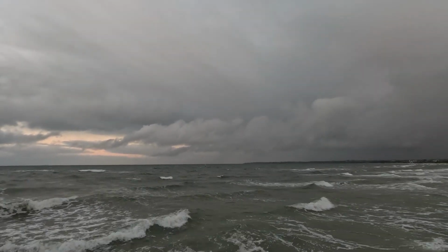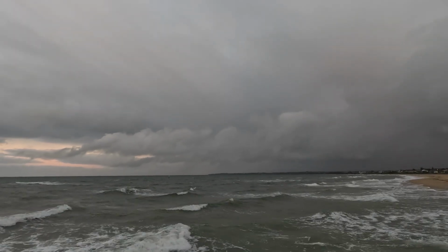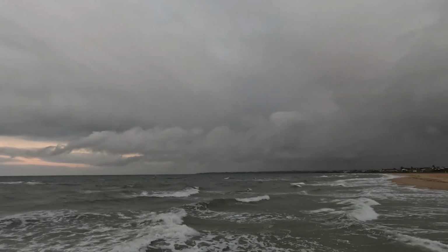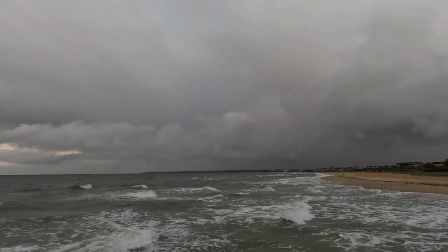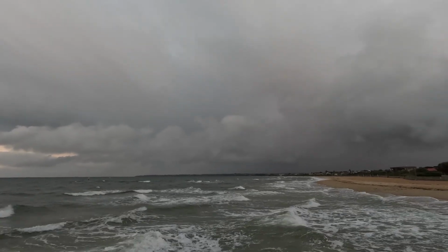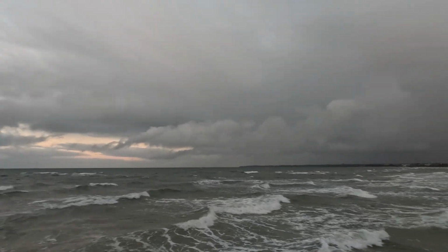I live in Melbourne, Australia, and this is the view across Port Phillip Bay on a cold and windy autumn morning. Probably not the best morning to go for a ride. Port Phillip Bay can be beautiful and smooth, or it can be a bit choppy. I'm looking towards the city of Melbourne from Mordialloc at the moment.